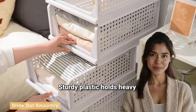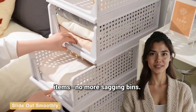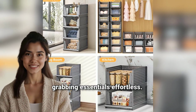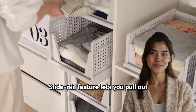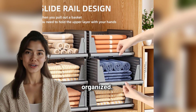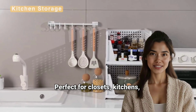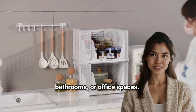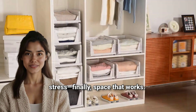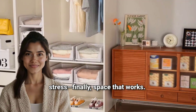Sturdy plastic holds heavy items. No more sagging bins. Open front design makes grabbing essentials effortless. Slide rail feature lets you pull out baskets easily. Before, clutter everywhere. After, everything neatly organized. Perfect for closets, kitchens, bathrooms, or office spaces. Maximize storage, minimize stress. Finally, space that works.